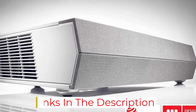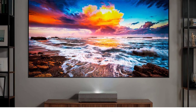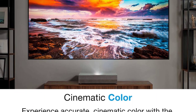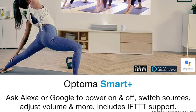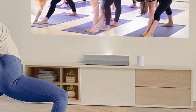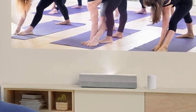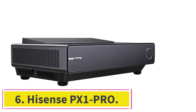Most viewers will be impressed by the Optoma P2's picture quality. It's sharp and realistic with excellent depth and vibrant colors, covering the entire range of the DCI P3 color space. It does use a color wheel, however, so those who are sensitive to the rainbow effect may want to consider a different projector.